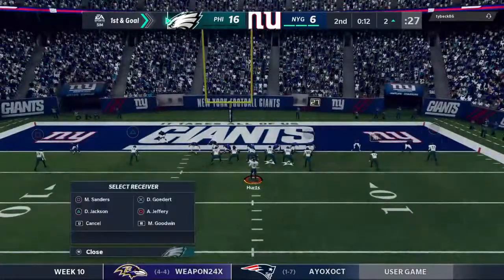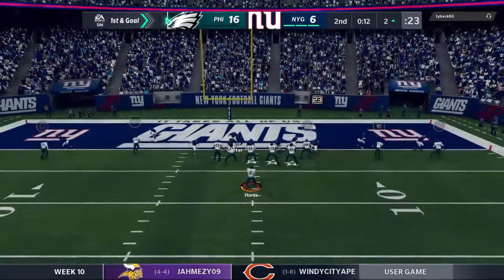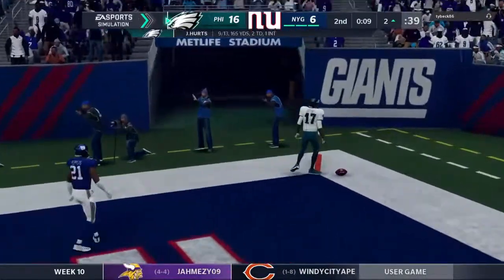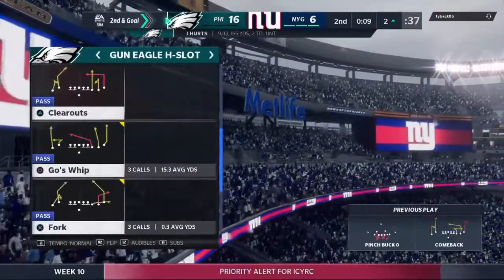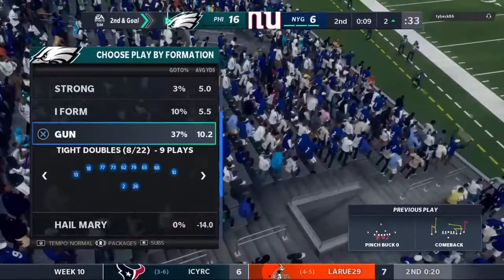They come out 5 wide, 3 of them to the right side. 2 big plays in succession. Not sure this D knows what hit them, but now they got to get ready. It's 1st and goal. Looking end zone, but it's incomplete. For Alshon Jeffrey, incomplete. Leads to 2nd and goal.